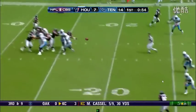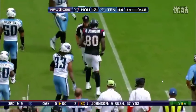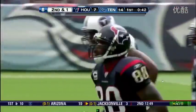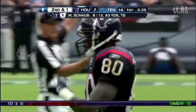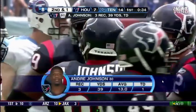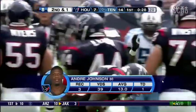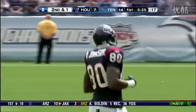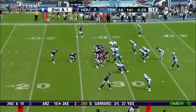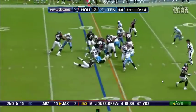Jones in motion, Schaub finds Andre Johnson. Andre Johnson dives forward. Nice play. Last year, he led the NFL in receiving yards with over 1,500 and receptions with 115. Last player to do that, Steve Smith with Carolina in 2005. Yeah, he's a huge part of this offense, and he's a true #1 because he's big, strong, and for lack of a better way to say it, he's nasty on the ball. I mean, he fights for it in the air, and that's what you need a #1 to be. Since 2006, he's averaged close to 86 yards per game.